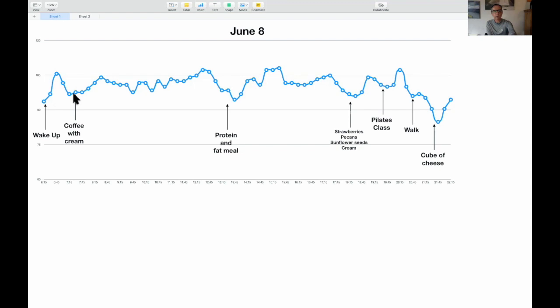My sugar level naturally rises just as I wake up, which is probably to do with cortisol levels. I had a coffee with cream, which is my little habit. It seemed to cause a little bit of a rise. There is obviously a little bit of sugar in cream, but not a great deal. So that might have been just a natural rise of my sugar levels. Then it was fairly steady during the morning. I didn't have any snacks or anything.